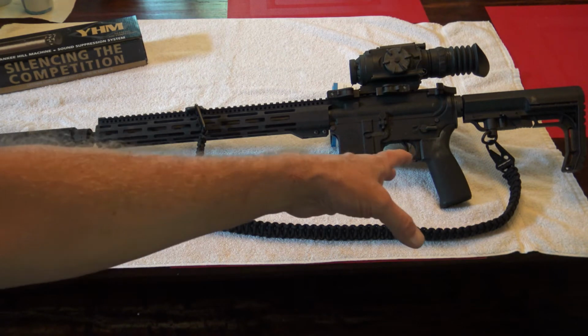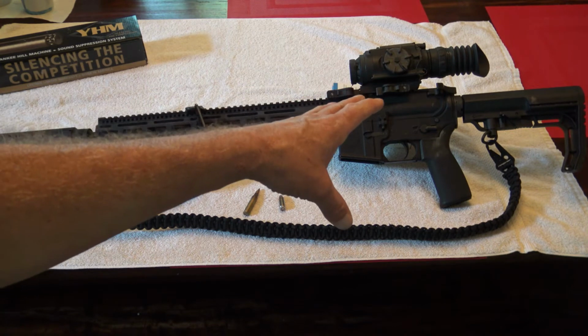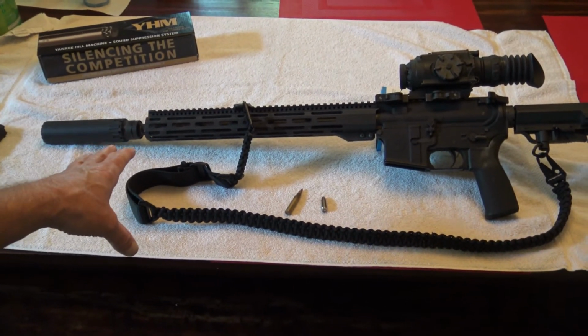Again, this is a standard issue 5.56 caliber rifle. I have added a FLIR infrared thermal scope. It also has a Yankee Hill suppressor.